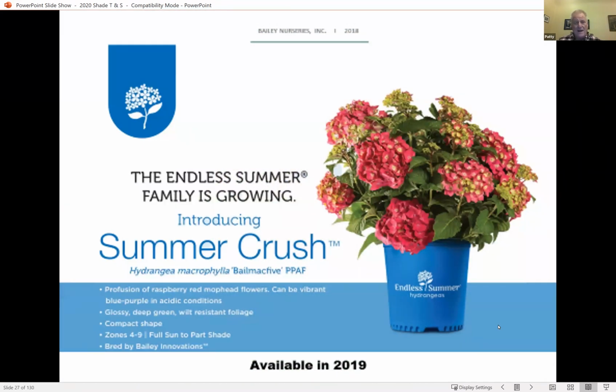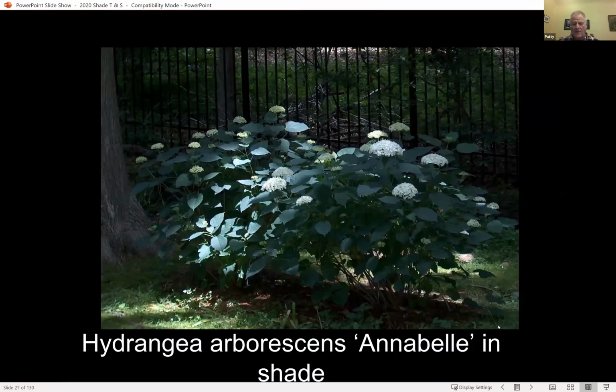Now, selling even bigger would be this one called Summer Crush, which is supposed to be even more colorful, and it's a huge, huge seller. Again, I'm not convinced that it's going to flower enough for me. Certainly worth a try. You can certainly try throwing it in the ground, but I think other stuff might be a little more reliable. The Summer Crush is truly impressive though in flower.